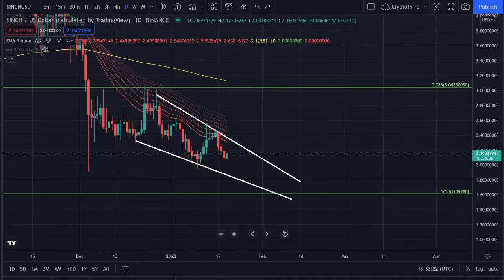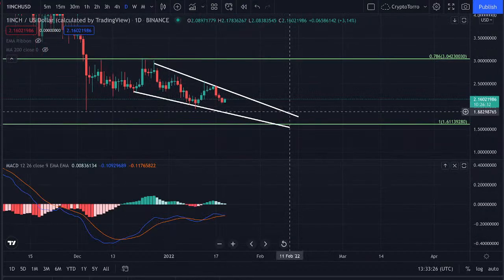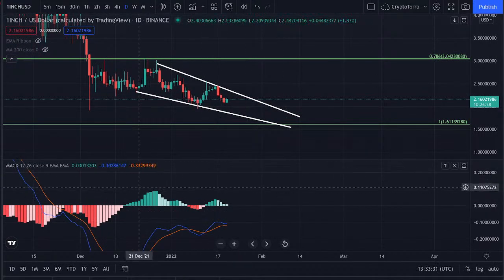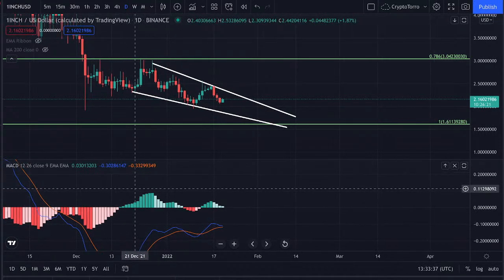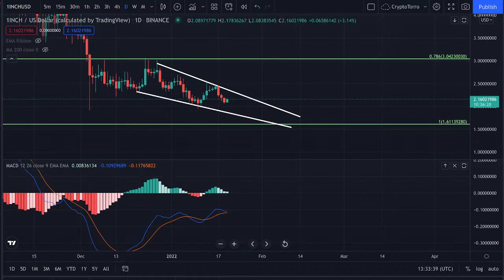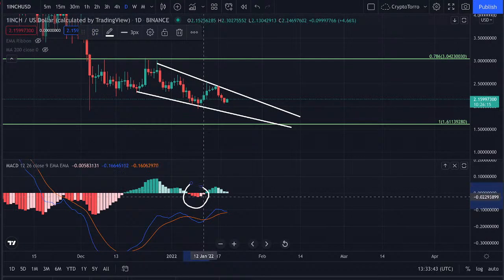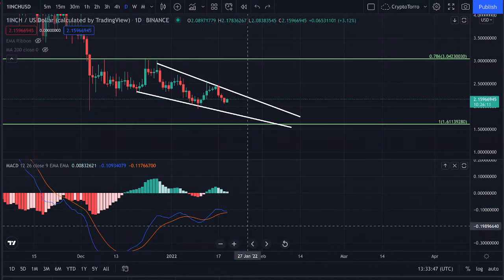This being said, on both the 4-hourly and daily time frame, I'm going to discuss right away the MACD. On the MACD, on the daily time frame, what we are clearly seeing is that we already experienced momentum towards the upside for quite a while. This started on the 16th of December of 2021, and we have seen just a very minor period of downward momentum. Afterwards, we did see a further increase and once more a crossover right here.